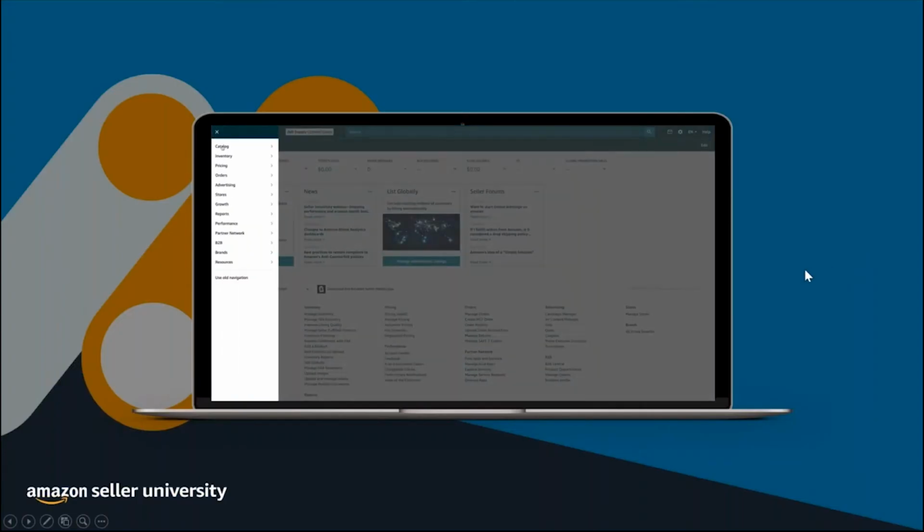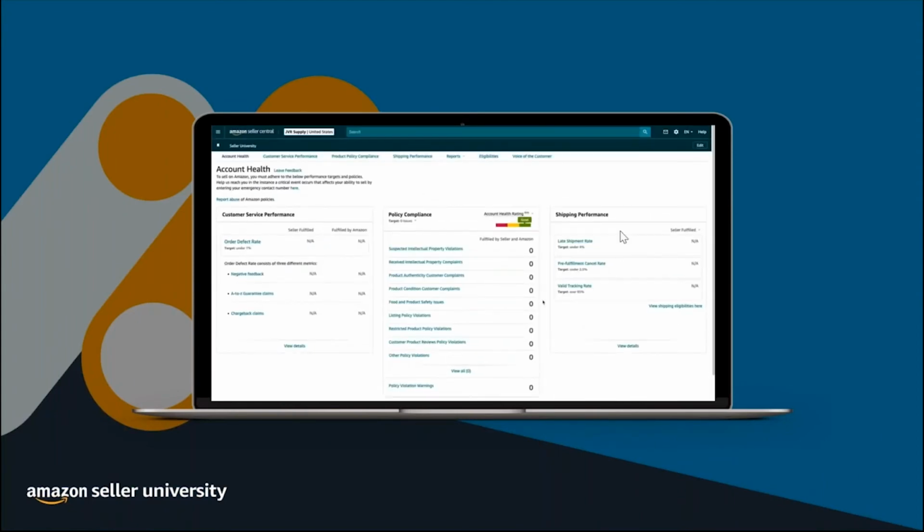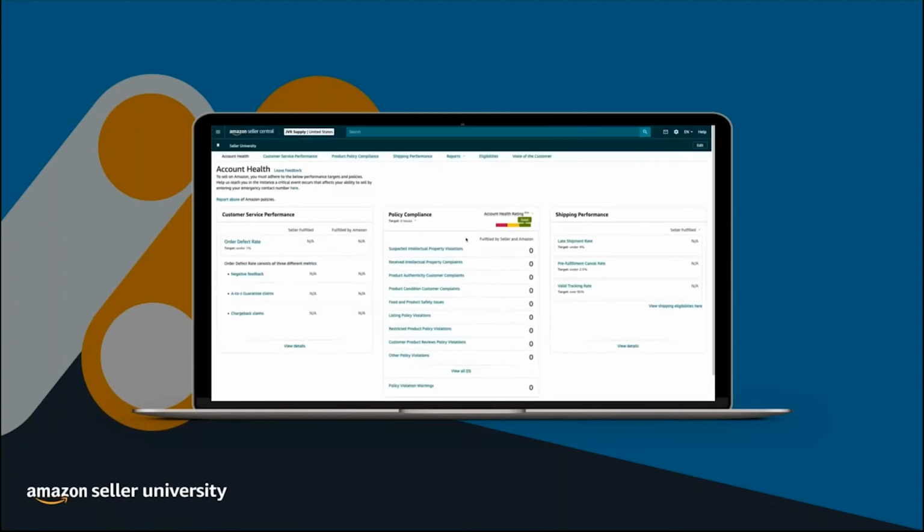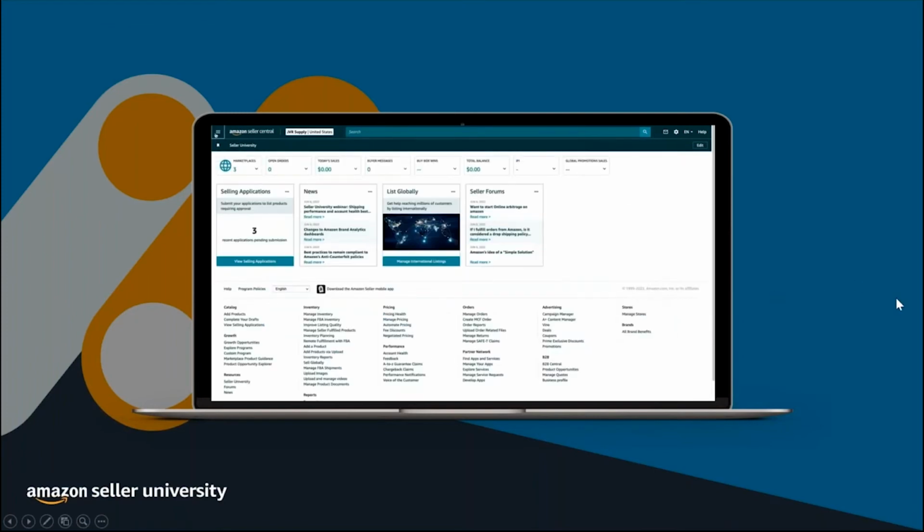So this is how you get to your account health dashboard. You go on the left-hand menu, performance, and then account health. On this dashboard, on the right-hand side, you'll see your late shipment rate, your pre-fulfillment cancellation rate, and I believe there's one more KPI, which is your valid tracking rate. So those are the ones we're going to talk about today. Those are the ones you should be monitoring.